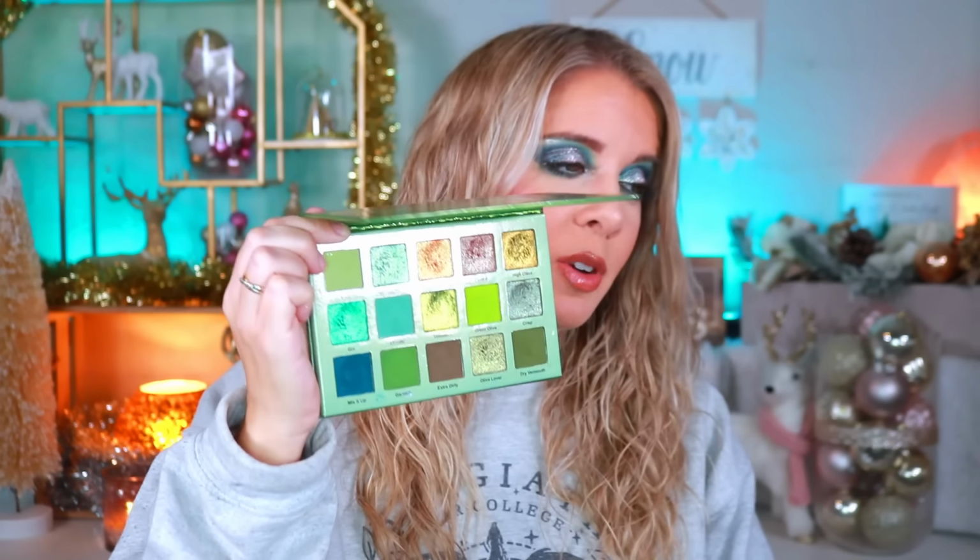This is one of their newer formulas that they have in here. It is just amazing. The mattes are super pigmented. They blend like a dream. And those shimmers are just the beautiful shimmer formula that I love that just glides on the lid and has great pigmentation to them. They blend so easily. And every single shadow in here complements each shadow. You can do so many different looks with this one, but this one's still my favorite palette from Glamlite.